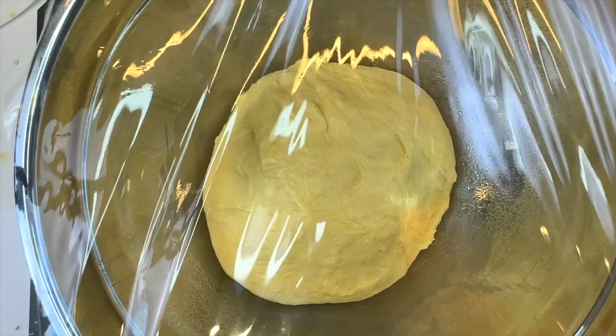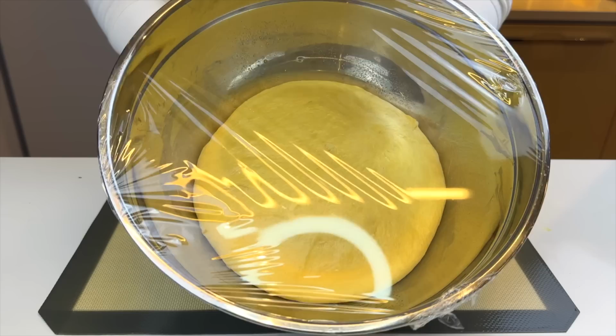Now we'll cover it and let it rest for 4 hours. While we waited, I cut out these parchment paper squares. They're gonna be used to hold each individual piece. When it's pretty much doubled in size, we can dump it out.